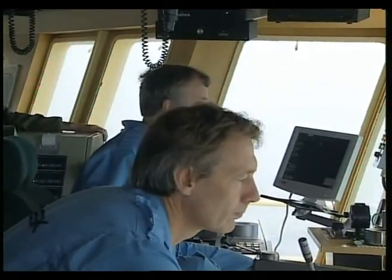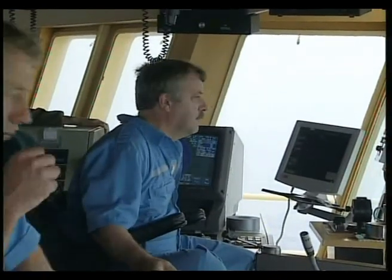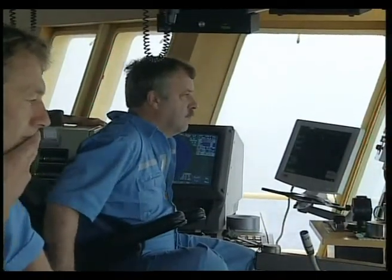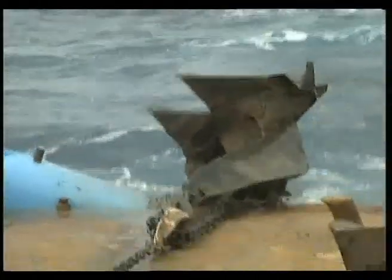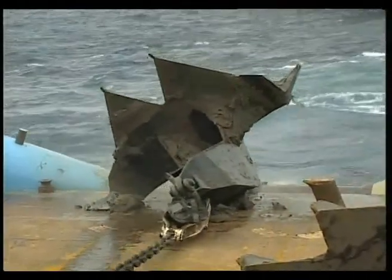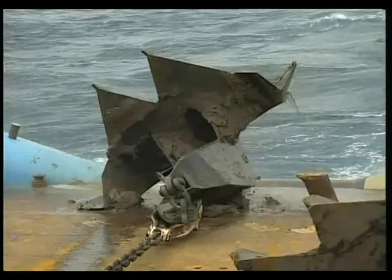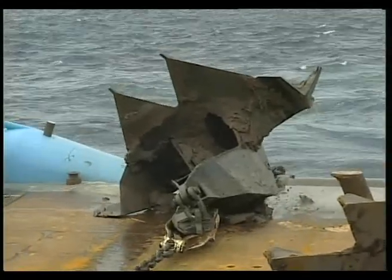On the second attempt, although still not quite right, the master decides it can be decked safely without damage. Once the anchor is resting on deck, the tension in the wires can be reduced, and the anchor can then be positioned for inspection or for safe transportation.